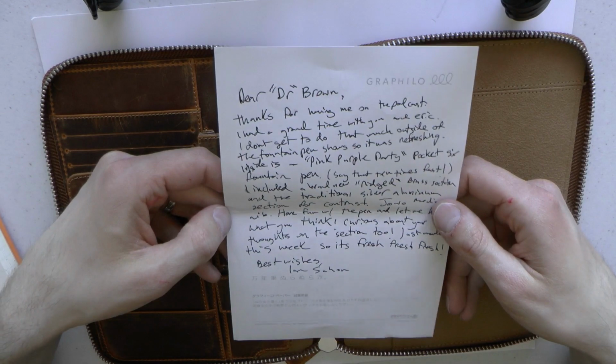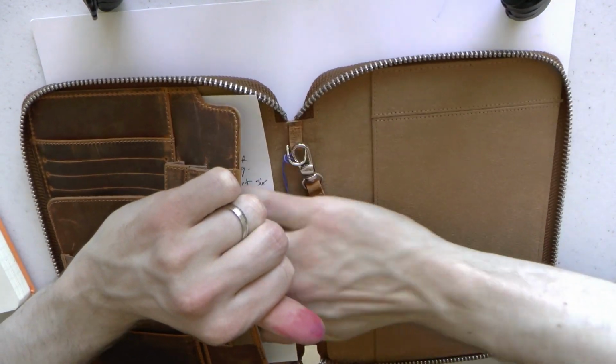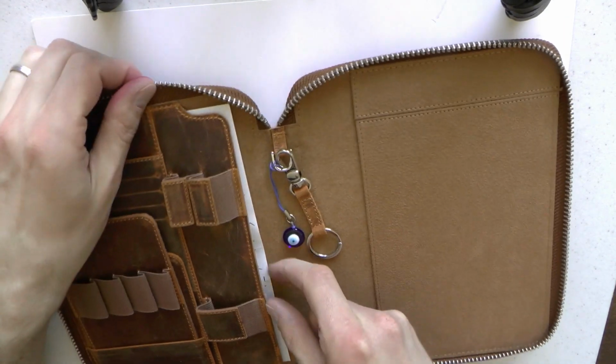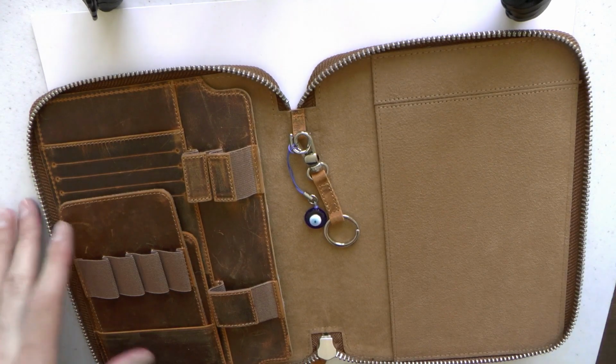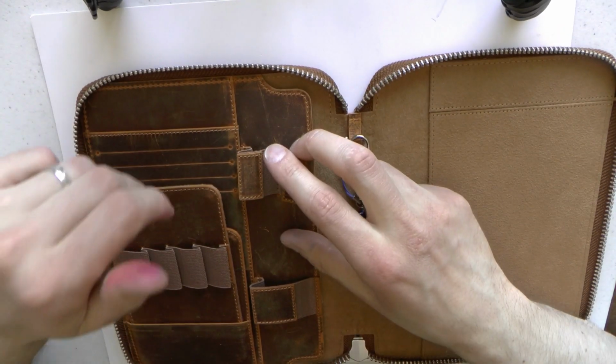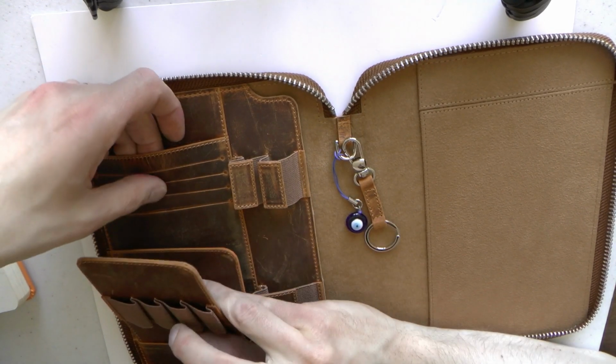Here I have a letter from Ian Sean. Why not? That happens to be A5, and as you can see, that will fit in here. So you can carry a couple of documents. They just can't be massive documents unless you fold them. Okay, so we have that. Then, moving here, we have 1, 2, 3.